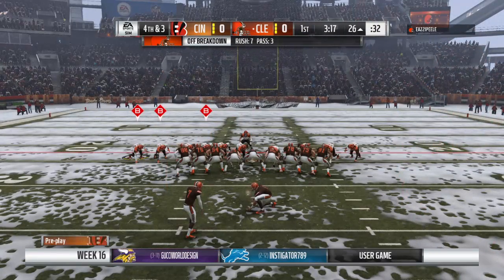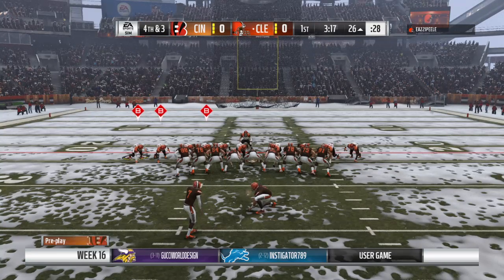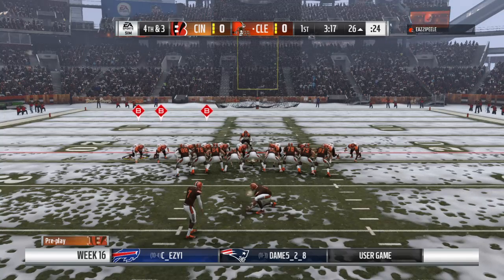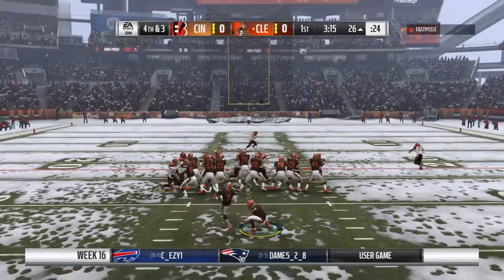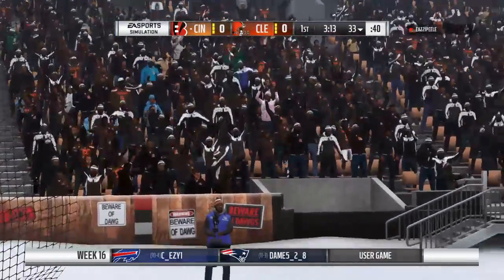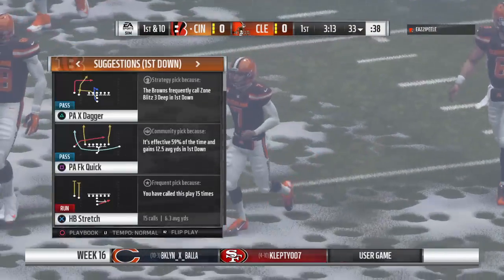So on comes Cairo Santos now for the field goal try. This a 43-yard attempt. And that one's not coming back for Santos. It's no good, wide right. And this will remain a scoreless game.